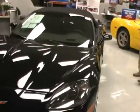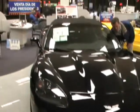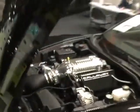Callaway exhaust will give you the root style supercharger. Open the hood and show you underneath. It's got the polished supercharger on it. Callaway covers under the engine.